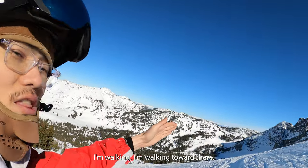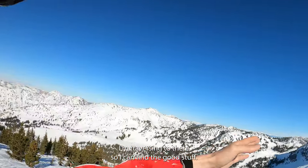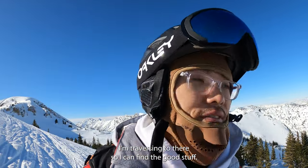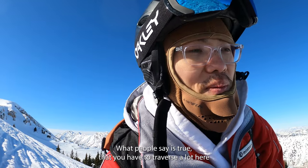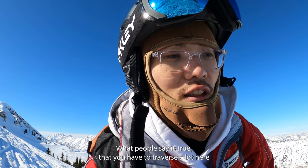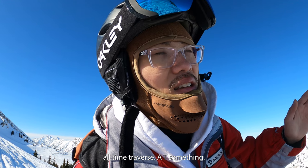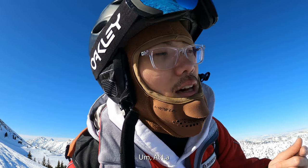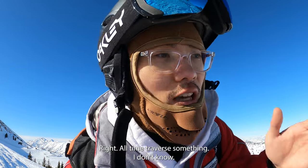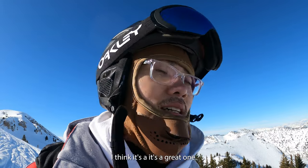I'm walking toward there. I'm traversing to there so I can find good stuff. Yeah, it is true. It's not a rumor. What people say is true, that you have to traverse a lot here. All time traverse, AT something. AT, what's the name of this resort? Alta, right. All time traverse something, I don't know. Someone told me that joke. I think it's a great one.